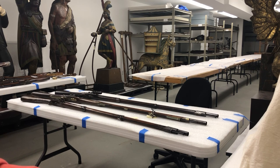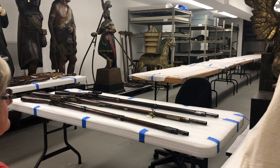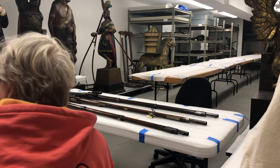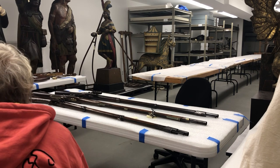And what I didn't say about Kentucky rifles is that as soon as they had them and they were famous and everybody had to have one, they made them everywhere. So the first ones are called classic Kentuckys. They were made in Pennsylvania. But as they go along, they start to be made in many other places.